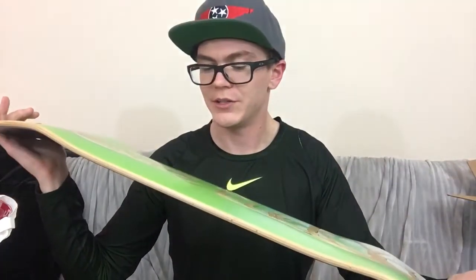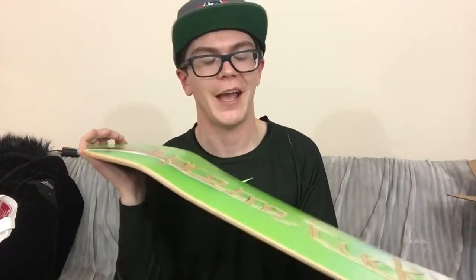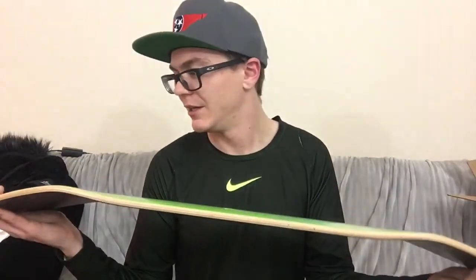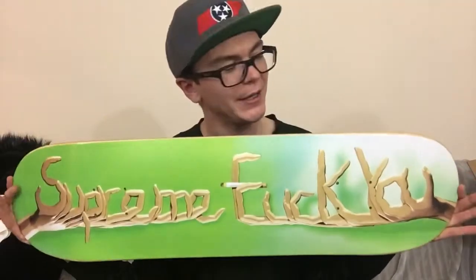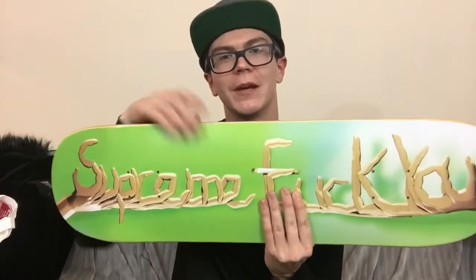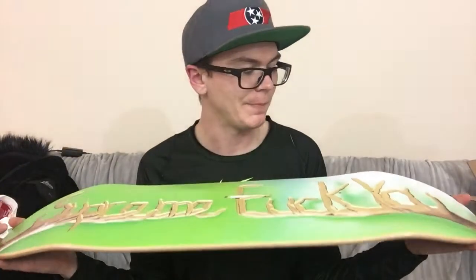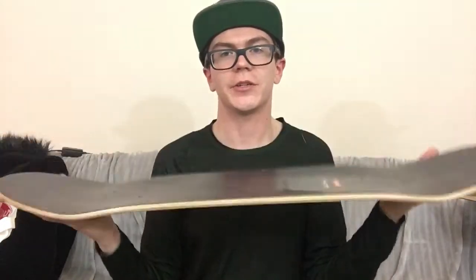So this was $49 for me, and I believe it was $49 on the app, or $48 plus shipping and handling. So I paid basically retail for this, and didn't really like the design the first time I saw it, but I kind of like it. The other colors were a pink and a blue one. The green was definitely my favorite, so I'm glad I picked this up. And now, I might just skate it, see what it's like.